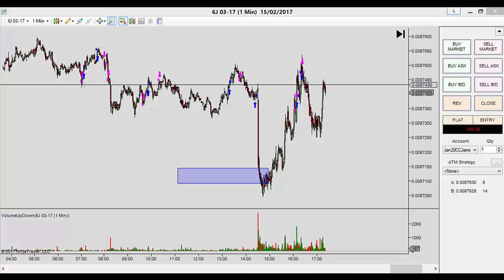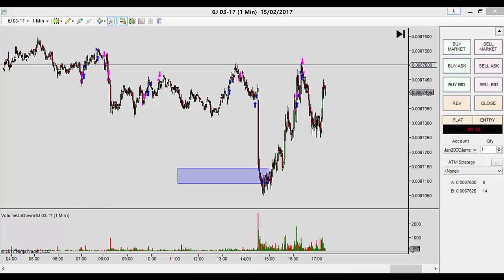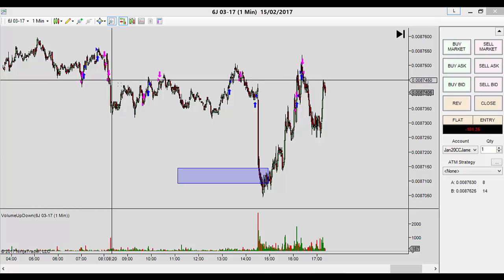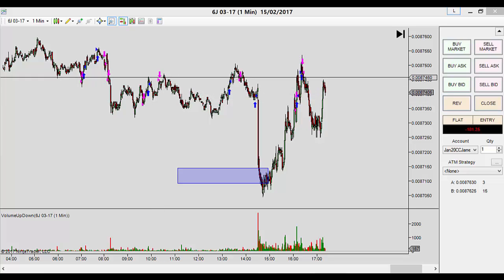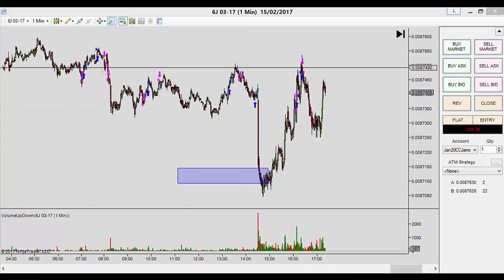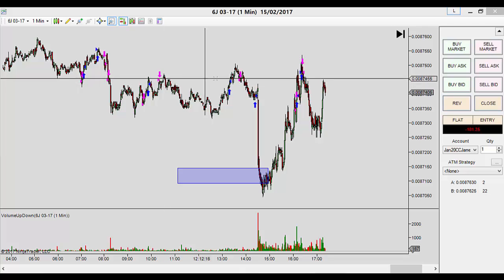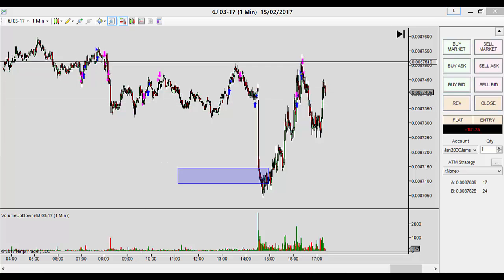I was short 1, 2, 3, 4, 5 times, aiming for this blue box here. 4 times really, 1, 2, 3, and then 4. The fifth one that I mentioned is actually an add, so I added in.